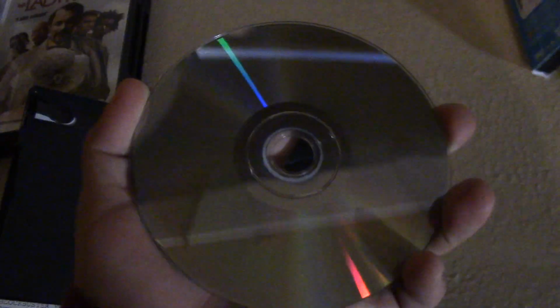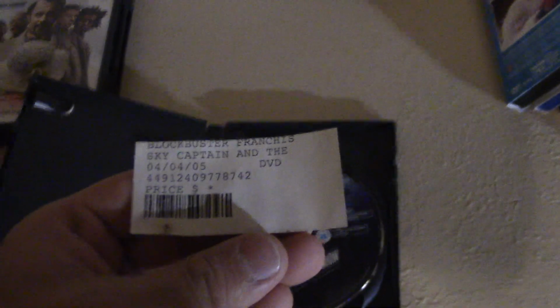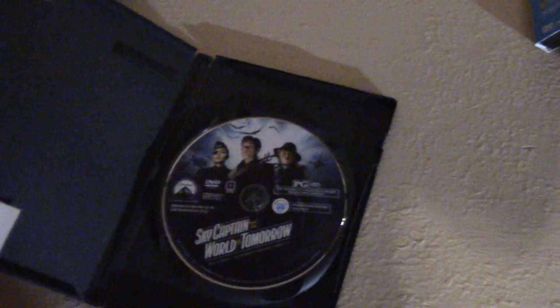This one's also not too bad, but I'm gonna still fix this up anyway. And this was a former rental from Blockbuster. It was purchased on April 5th, 2005, and this sticker actually fell off the case, so I decided to place it in here. It used to be right there where that residue is.